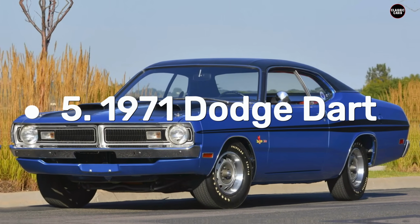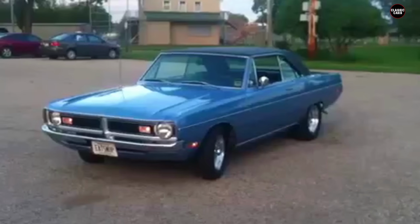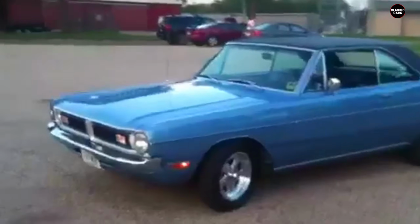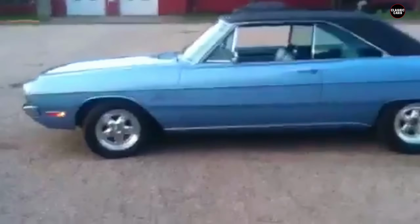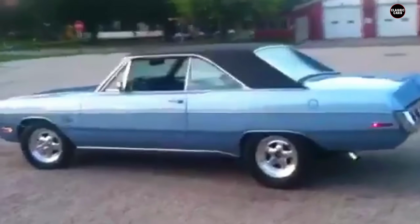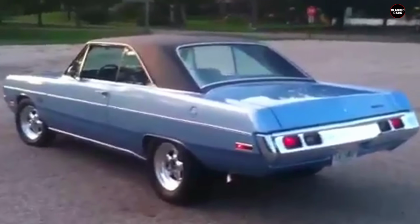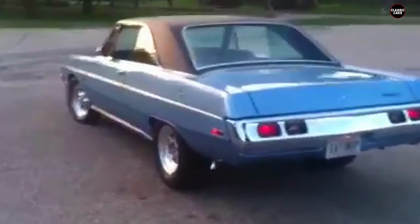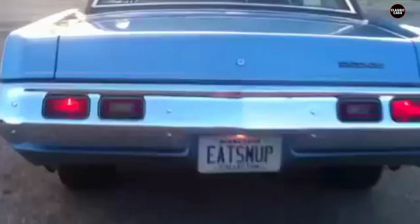The 1971 Dodge Dart represents a pivotal moment in automotive history, encapsulating the challenges faced by American manufacturers during a time of significant change. Originally introduced in the early 1960s, the Dodge Dart was designed to be a compact and affordable vehicle, offering consumers a blend of practicality and performance. However, by the early 1970s, the Dart began to show its age, struggling to compete in a market that was increasingly favoring innovation and style.